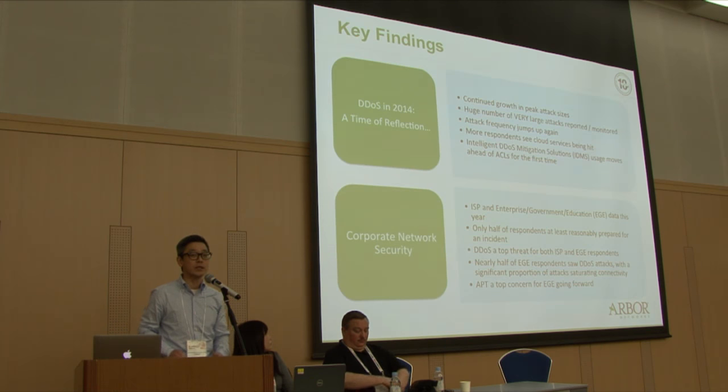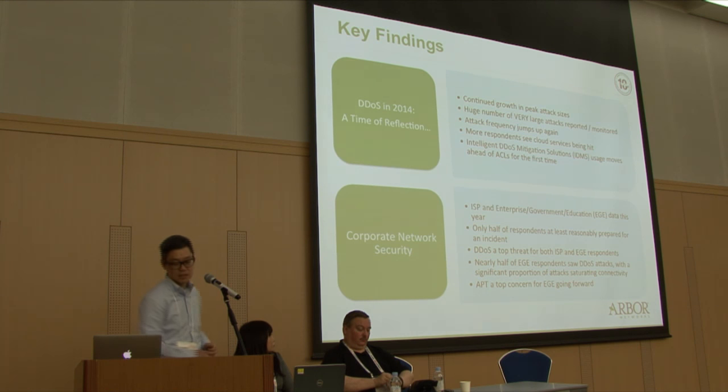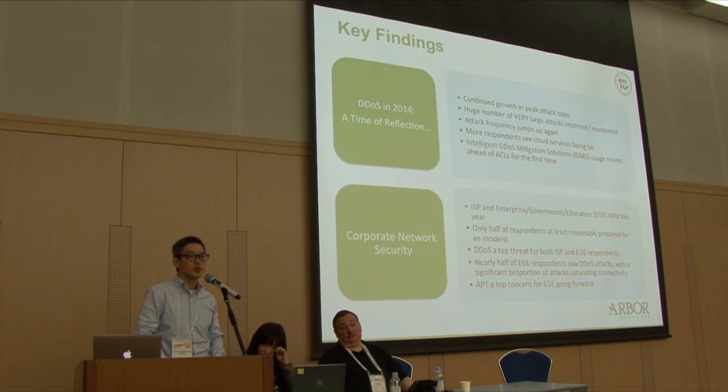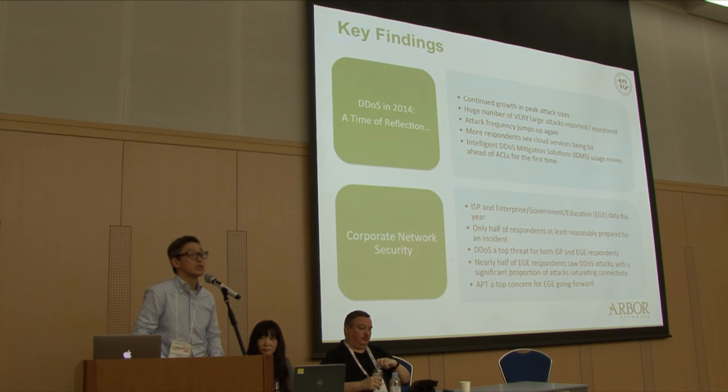And what are some of the key findings? Obviously, the first is continued growth in peak attack size. I think we all know about this one. As Roland has mentioned, we have also observed, from data from our system, that the largest attack is close to 400 gig. And more respondents are telling us that attack frequency jumped up. More than 30% of the respondents said they see more than 20 attacks every month.